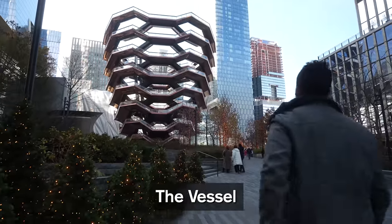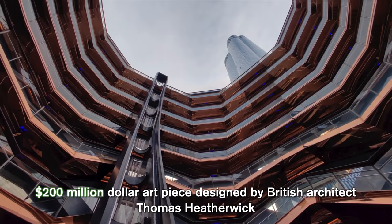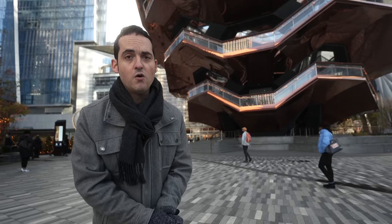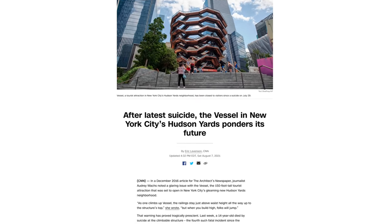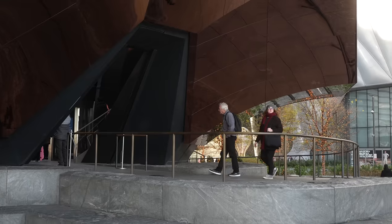Probably the centerpiece of Hudson Yards, right behind me, the Vessel, a $200 million art piece designed by British architect Thomas Heatherwick. And very sadly, it has been closed, at least for climbing up, for over a year due to a rash of suicides. But you can still go inside to take photos, which is something many tourists are doing right now.